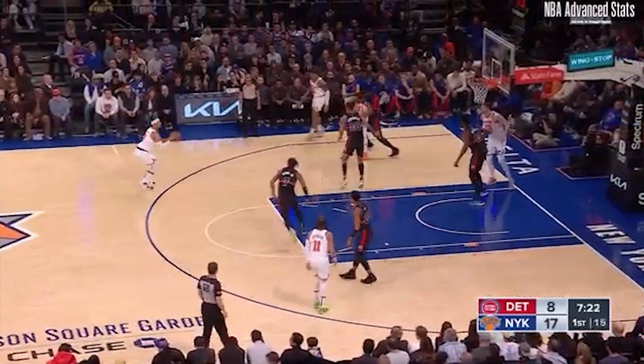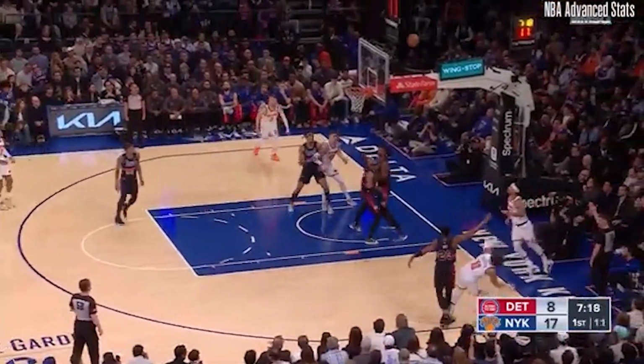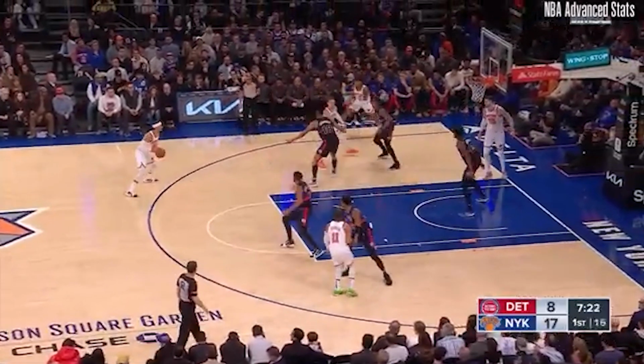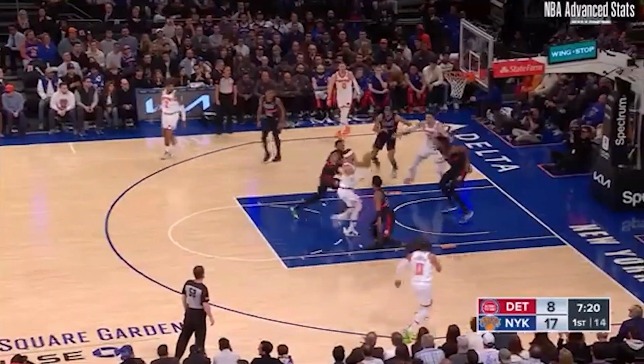And he doesn't just shoot threes off the dribble. Check this out. He's good at moving without the ball. Everyone on this Knicks team is good at moving without the ball. He just relocates. Throw it to Josh Hart. Josh Hart is not really a threat at the three-point line.